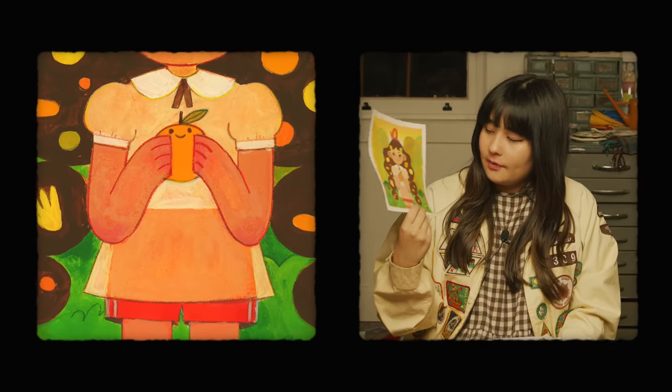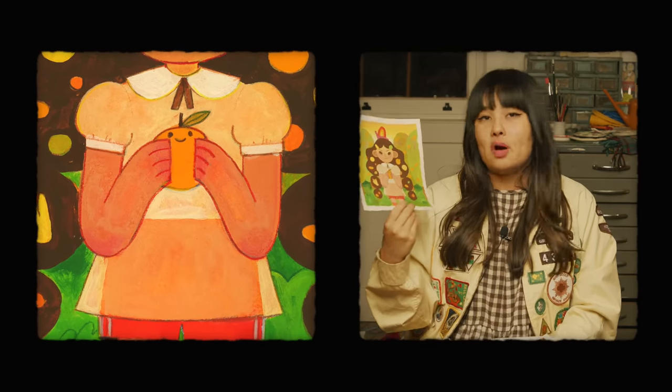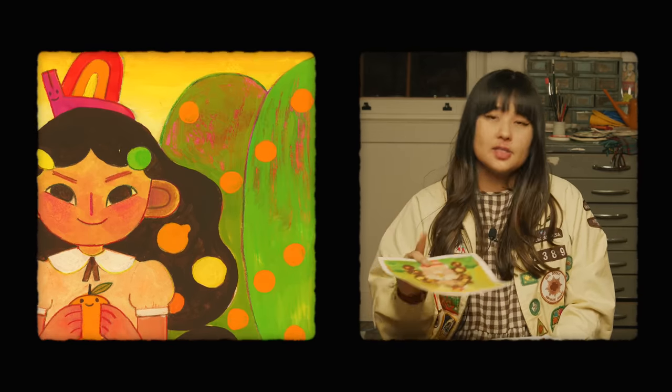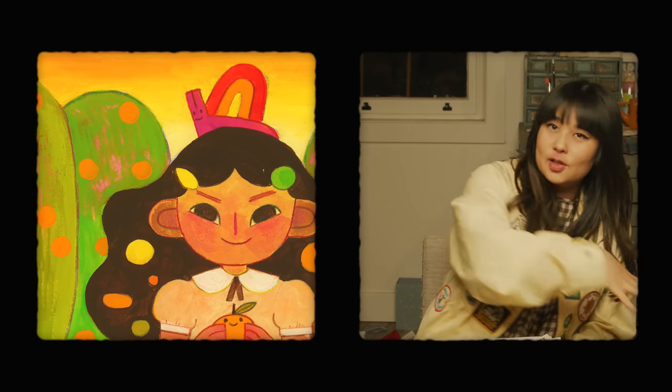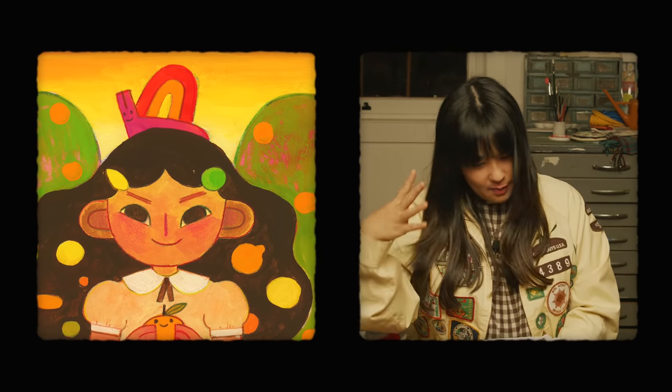I love her outfit. I'm thinking of trying to incorporate more complex outfits into my work because I think it adds so much more personality. I express myself through my fashion. I feel like so should my characters, if that's how I operate.